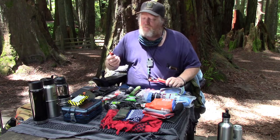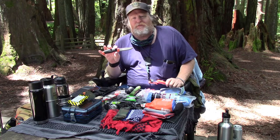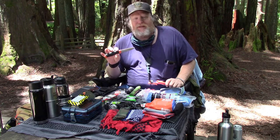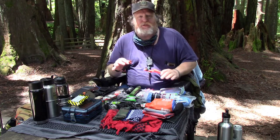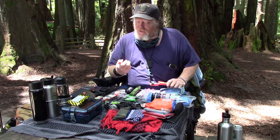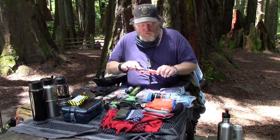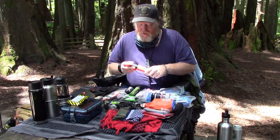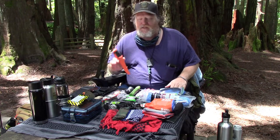But this is a Mora Companion. You can get these for between 12 and 15 bucks most places. They have them on Amazon. They have them at the saw shop where I live, where you go in and get your chainsaw serviced. Just about any place. This one's been used. You can tell it's got some dings on it. But I got a blaze orange one because if I drop it, I can find it. And it comes in green, it comes in black. But a Mora knife is never a bad investment.